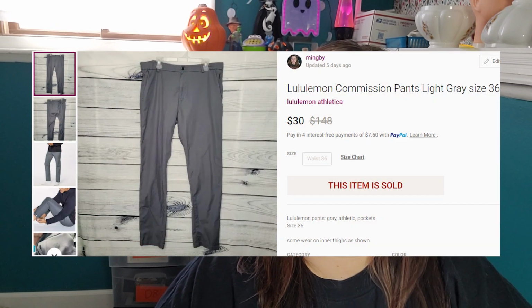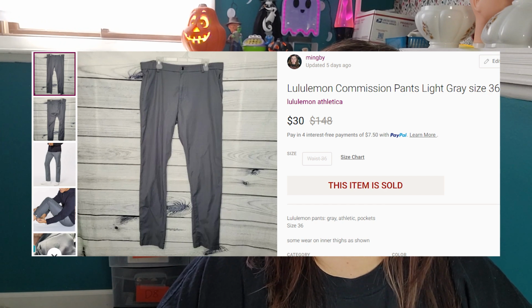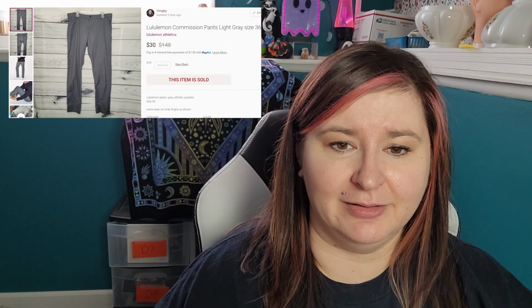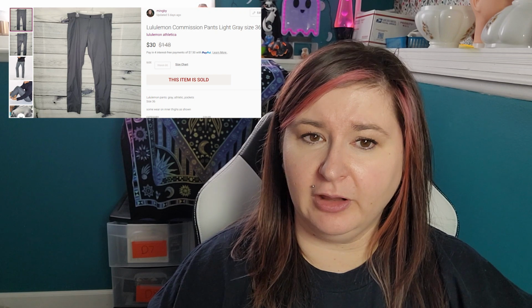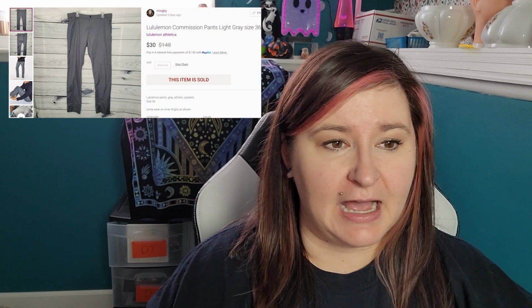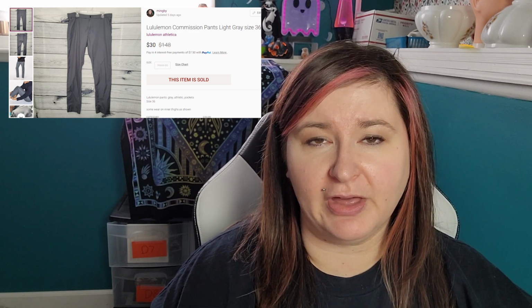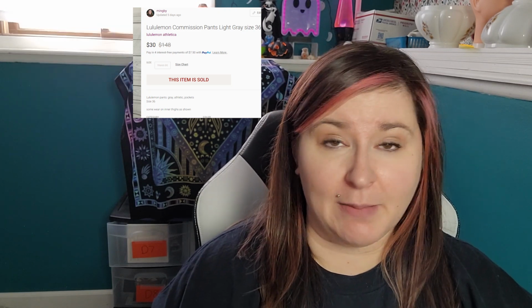This was a pair of Lululemon pants for men. They were the commission pants, a size 36. There was a little bit of wear in the inner thighs. I did mark that in the listing. I've had these for quite a while. I think I just had them listed too high. I had them listed originally at 40. I've been going through some older listings, tweaking some keywords and also pricing. I dropped these down to 30 and they sold almost immediately.